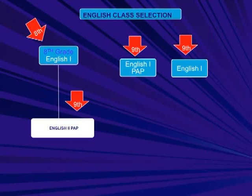You will need to ask your English teacher to recommend you for the course that you are best fit to take. Your teacher will circle that course and place their initials next to the course. Take note that most students will be starting with English 1. Some of you will be selecting English 2 only if you have successfully completed English 1 in junior high.